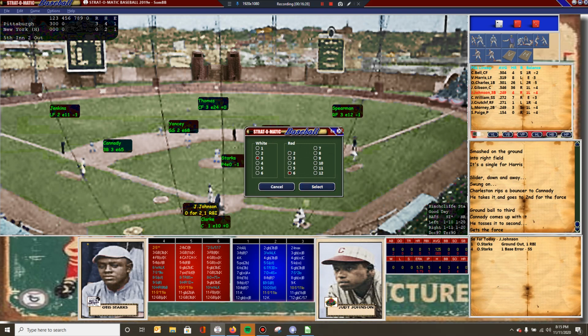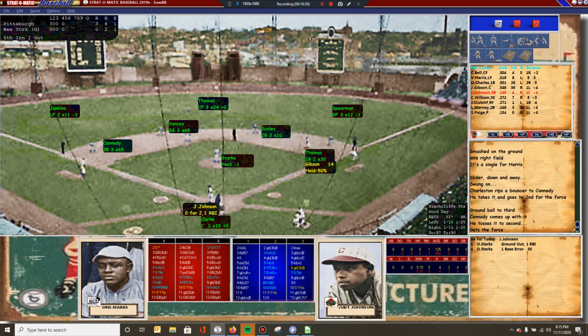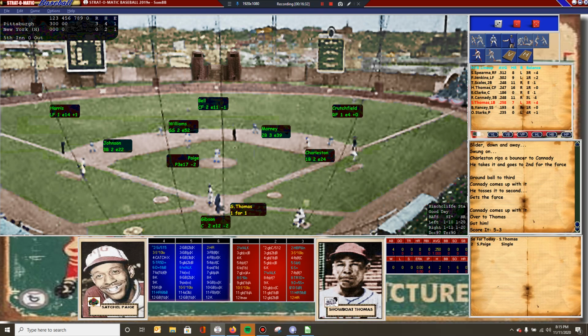Here comes the pitch. And again, over towards Kennedy, and he's going to throw him out. And the inning is over. We head to the bottom of the fifth. 3-0 Crawfords. Here's Thomas. He's 1 for 1 today.